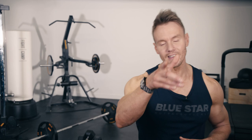A bar, some plates, and a little space. That's all it's gonna take today for one of the quickest yet most effective full body muscle building workouts you'll perform all week. No barbell, no sweat. Swap it with some dumbbells and you'll be set. Now, let's get started.